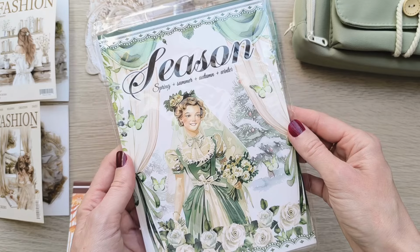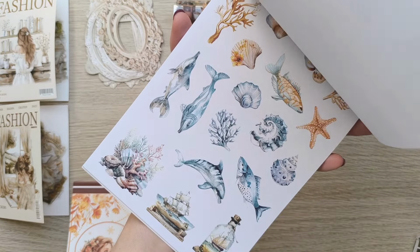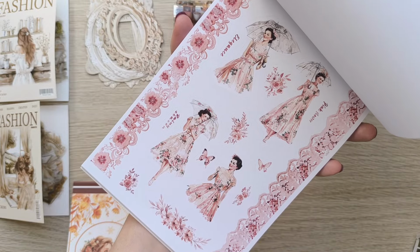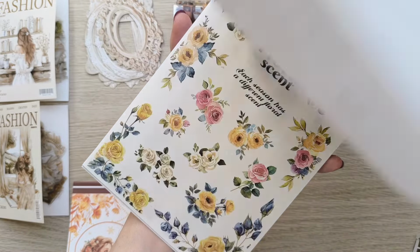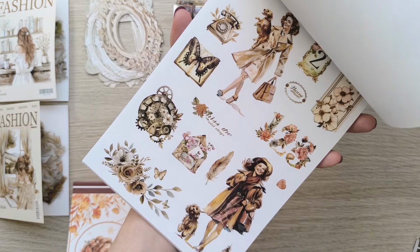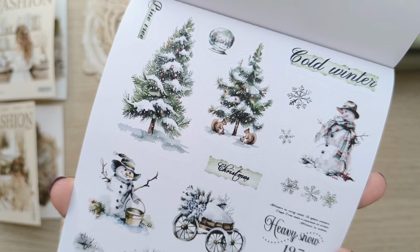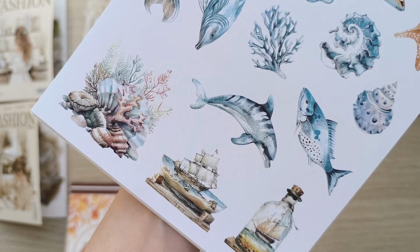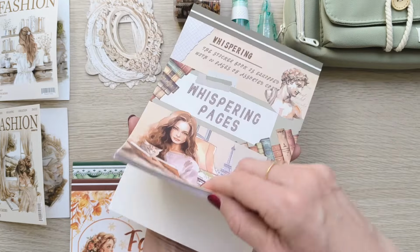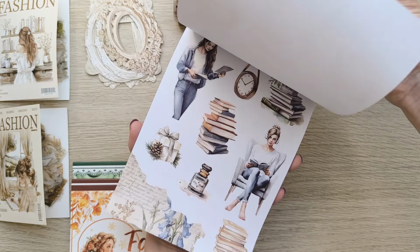This time I chose one with a more classic rococo theme, this one with a few pages for each season, and a third one around books or light academia. In each you have frames, tags, washi stripes, and then many cute designs. They also have a really big collection of sticker books on the website, and I am discreetly collecting them one by one.